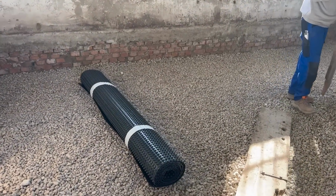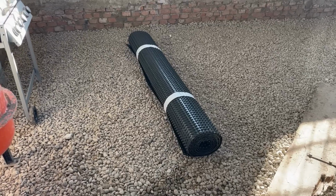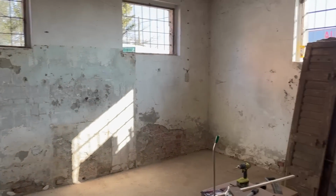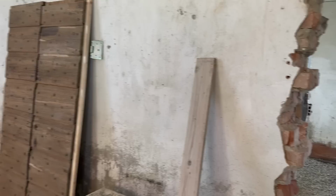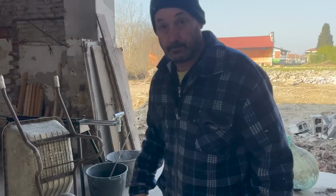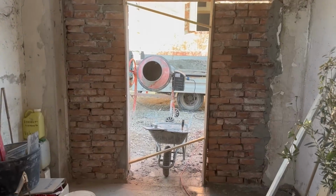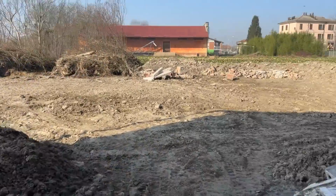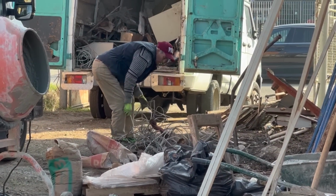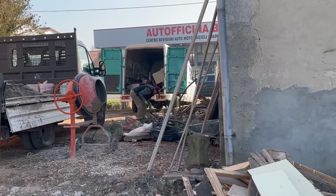Okay, so what we're going to do is we're going to start with the damp proofing of the walls here, and here, and at the same time it's all happening today. Moratore is working on this part, and then we also have a guy here that picks up the scrap metal.